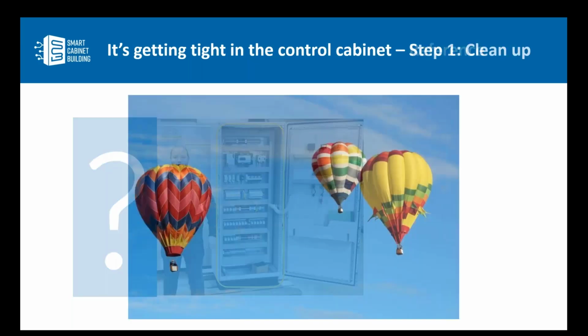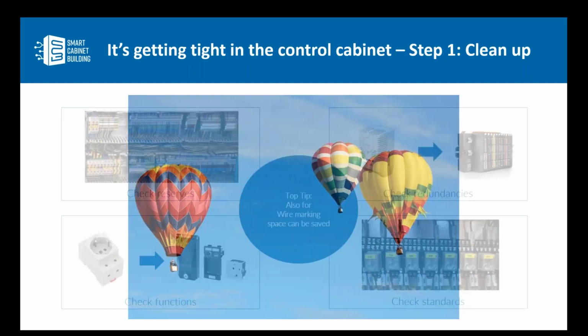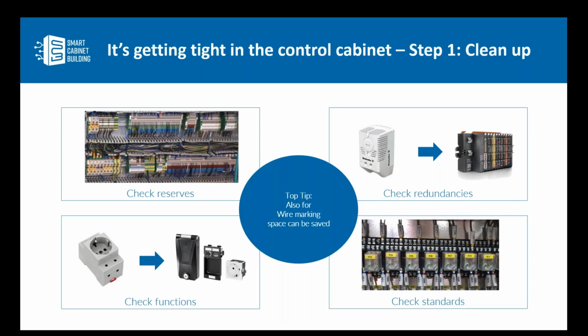And this challenge we meet with this 4 steps model. And let's start directly with the first step. I've chosen this picture because it's the symbol that you first of all have to clean up or throw off ballast. So you have first step in your electrical cabinet. You check what is redundant and where you can save space by cleaning up.